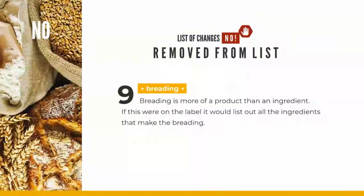So some changes to the no list. Breading was on there previously. I decided to remove this because it's more of a product than an ingredient.